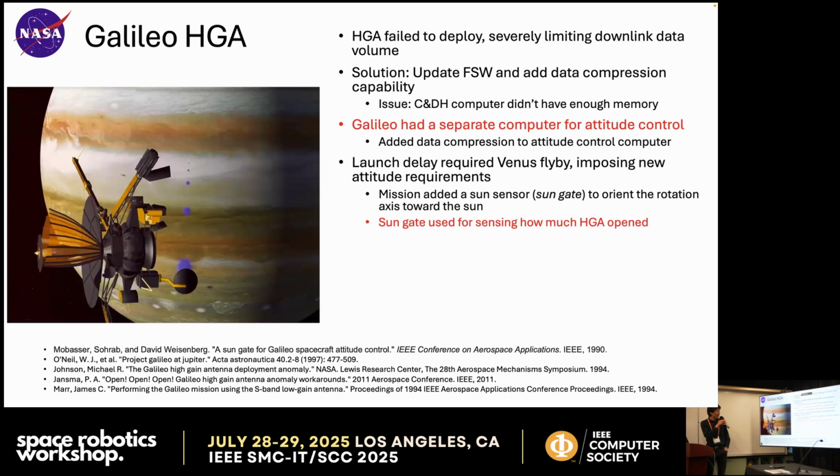Another interesting thing that happened to Galileo was that it was delayed due to the shuttle disaster, Challenger. And as a result, long story, but it had to change the orbit. Initially, it planned to fly to Jupiter directly, but as a result of the change, it flew through a Venus flyby, swing by, which meant that it had to come much closer to the sun. So again, long story, but they added the sun sensor, sun gate, to the mission.